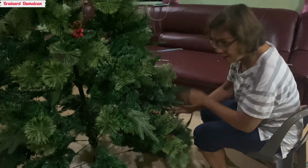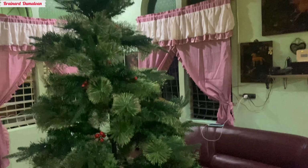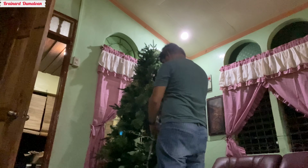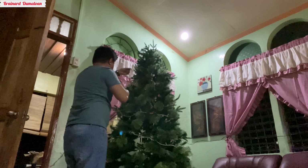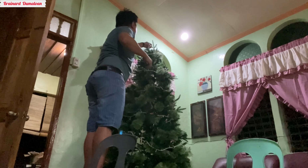Hi, Mother! Hi! Mother is helping me put up our Christmas tree. Ayan, guys. Hey, guys. So, this is now our Christmas tree without the Christmas decors yet. So, ayan. This is now our Christmas tree with the Christmas lights, and later on, we will be putting our silvery Christmas decors.